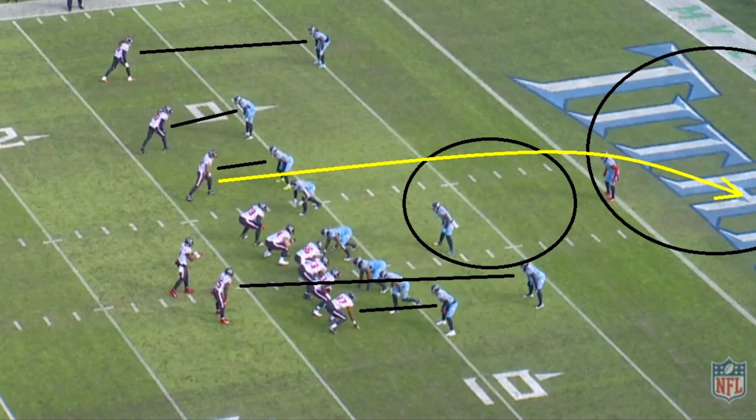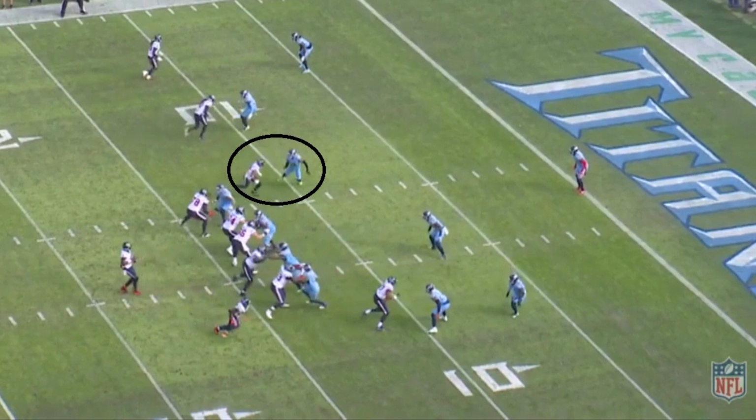And watch what's going to happen right when the ball is snapped. As of right here, the play's over. And you're thinking, wait a second, no it's not. There's still plenty that can happen on this play. It's only been one step. But I don't care. One step is all that Tennessee needed on this one to not be able to make a play. Because you look at Ryan, he is giving up the inside leverage.